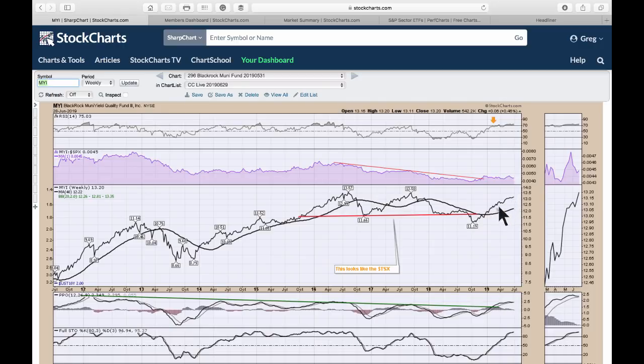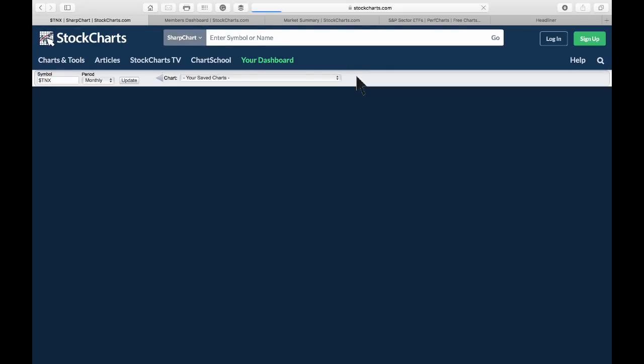Here's the BlackRock Muni Fund. You can see that the momentum has waned lately, but zoomed in it still looks okay, and the PPO hasn't crossed yet, but it's sitting right on its trend line, so a rollover there would probably help confirm a little bit of weakness in the bonds.